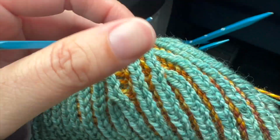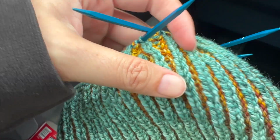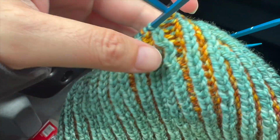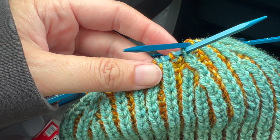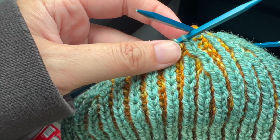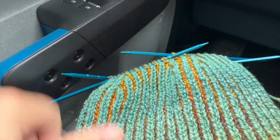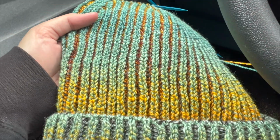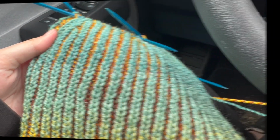But I've also been trying really hard, that's where I left off, hang on, to not have ladders where it comes together. I think it'll be okay once it gets blocked, but it's been hard to pull them together because the decreases, well, it's also a purl here, right? And then I have a decrease immediately, so it's been tricky, but I love the way it looks. So we're gonna keep going and maybe possibly get some more yarn to make another one because I am in love.